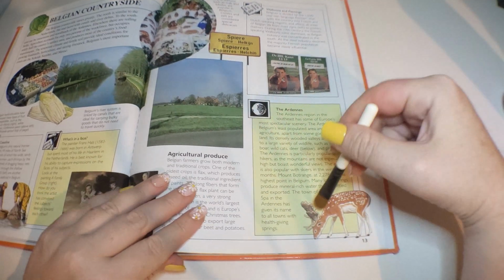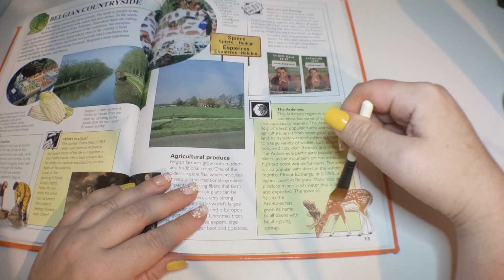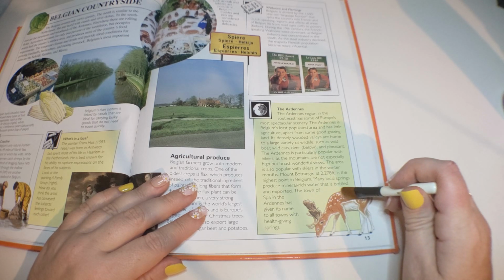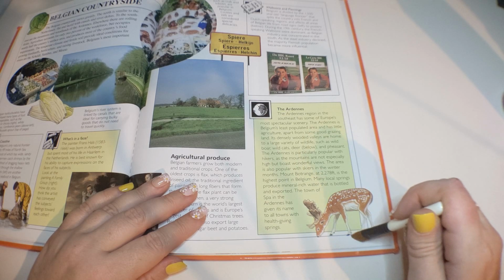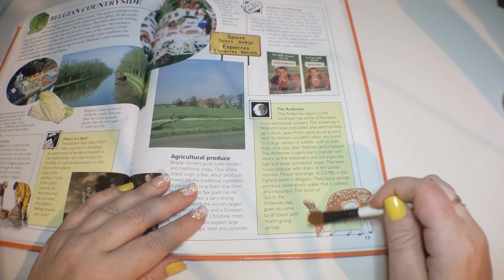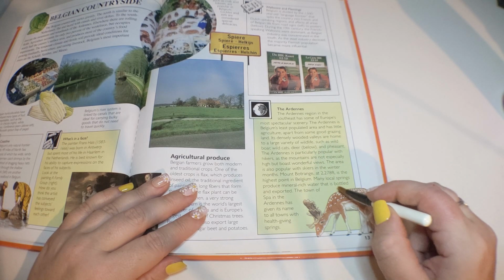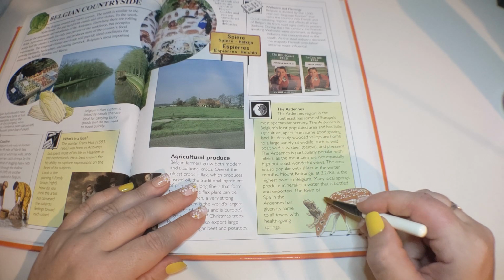The Ardennes. The Ardennes region in the southeast has some of Europe's most spectacular scenery. The Ardennes is Belgium's least populated area and has little agriculture apart from some good grazing land. Its densely wooded valleys are home to a large variety of wildlife, such as wild boar, wild cats, deer, and pheasant. The Ardennes is particularly popular with hikers, as the mountains are not especially high but boast wonderful views. The area is also popular with skiers in the winter months.